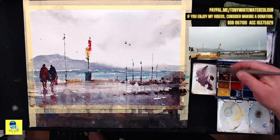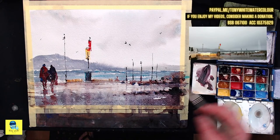You're in Ireland. Wow. Doing gouache stuff. Cool. Awesome.